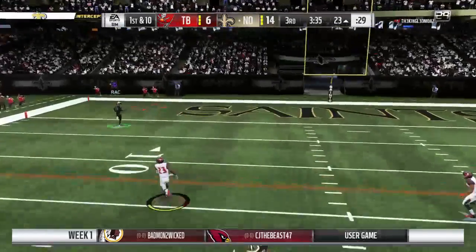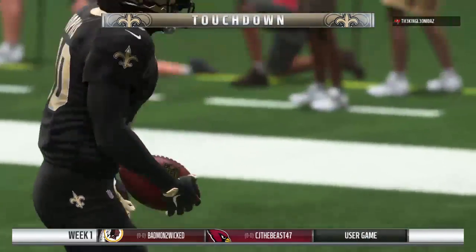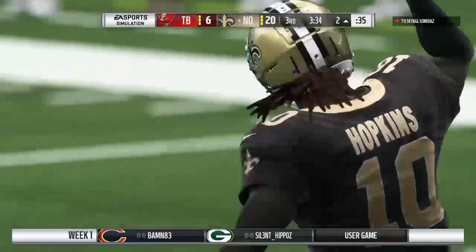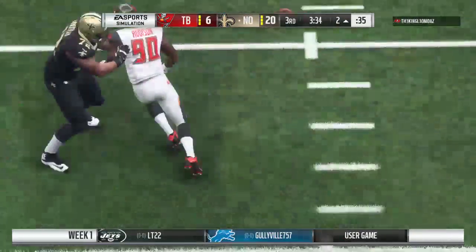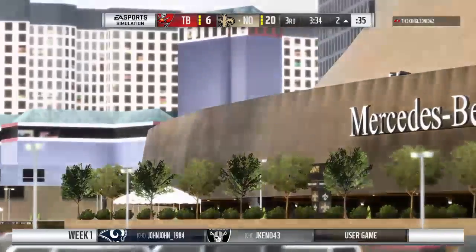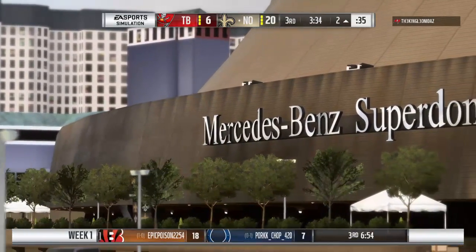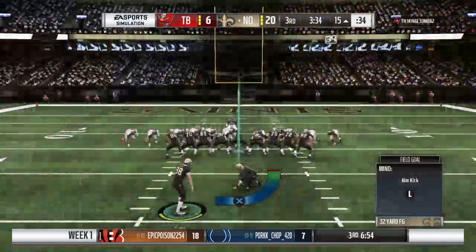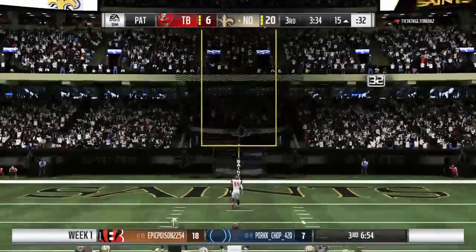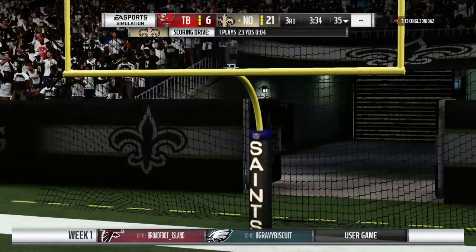Trying to shake off the interception from the last drive. He'll look to throw. And he's got it. Touchdown, Saints. DeAndre Hopkins, already his 2nd touchdown here in this opening weekend. And the Saints take advantage of field position on the turnover to cash in for 6. Gano for the extra point. Extra point try good by Gano. And the lead is up to 15 now.